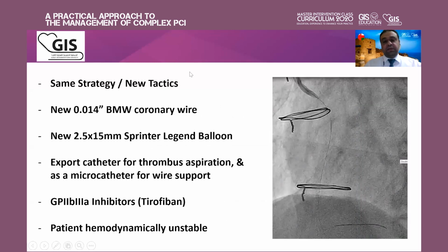So after giving the DC shock again, we regained spontaneous cardiac output for the patient, and he is now intubated but still hemodynamically unstable. So I kept the same strategy but with new tactics. I changed the wire with a new one, as the tip of the previous wire was damaged with the trials.